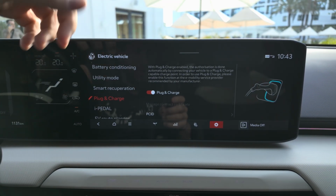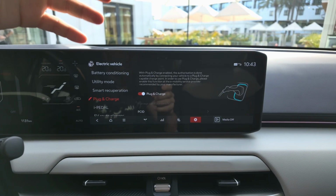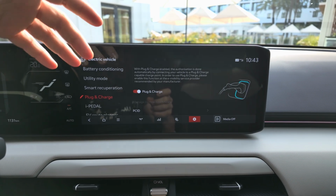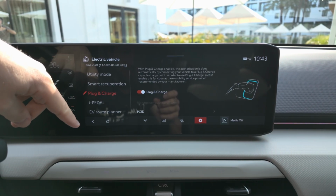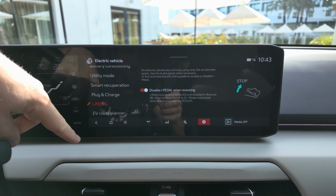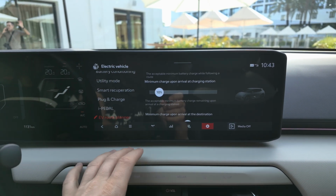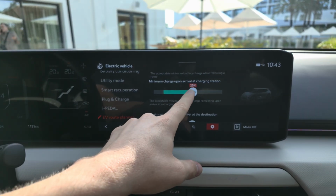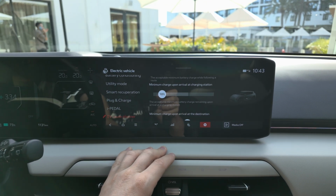You have utility mode here, smart recuperation. You have plug and charge, so you will be able to just plug the car and then charge without needing to find the app and put in your credit card, and so on. So they will have collaboration with a lot of charging stations in the future. E-pedal, like one pedal drive, and EV route planner. You can change here how much battery to arrive at the destination with. So it can calculate for you when you go farther away.